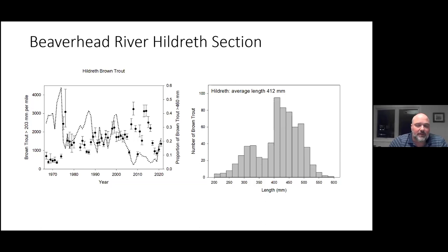And I should say the other end of it, I think that's 8-inch fish, 203 millimeters is what those black dots are representing. So you can see that things really decline fairly rapidly. Can folks see my mouse if I'm moving it? If you can't, I'll try to just verbally describe it.